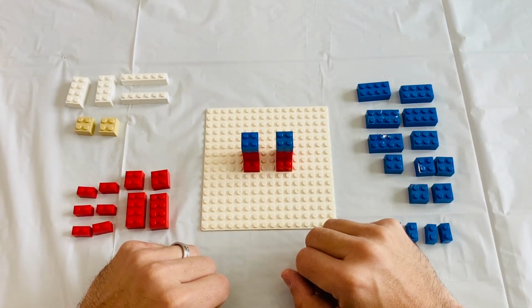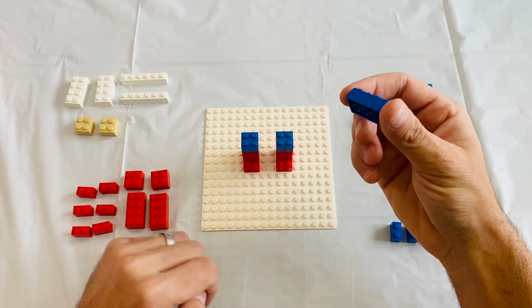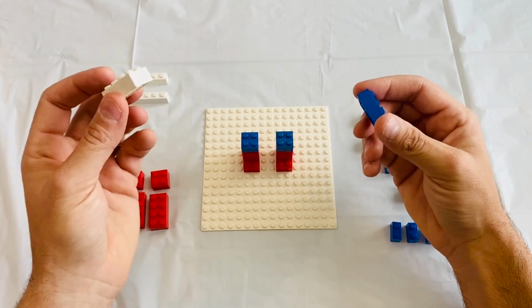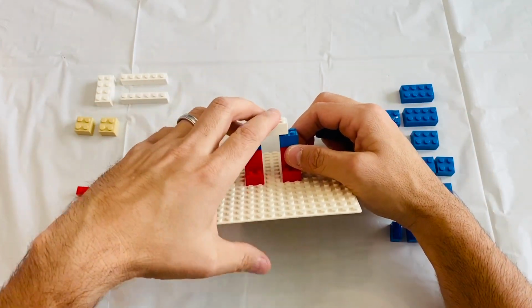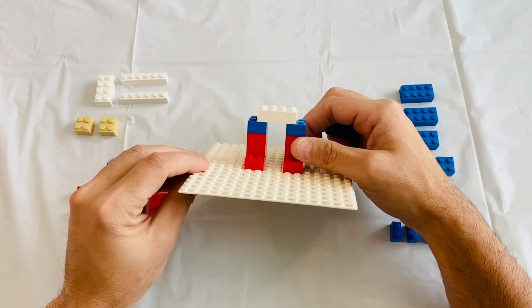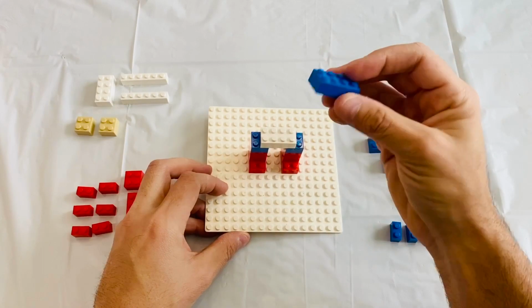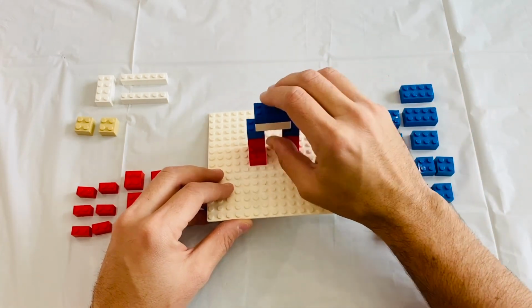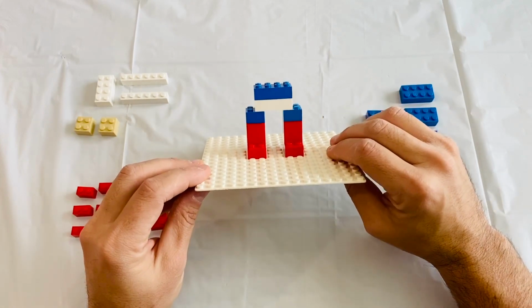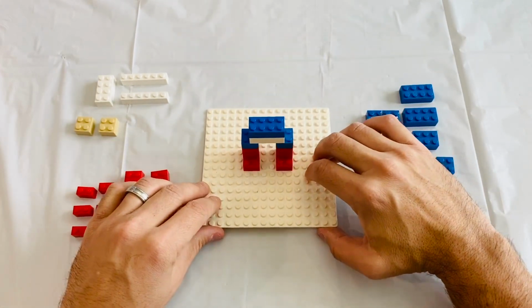Now for step number 3, we are going to take one 2x4 blue brick and one 2x4 white brick. And first we're going to put the 2x4 white brick right on top of his legs like this. We're starting to make Captain America's belt. Then we are going to take a 2x4 blue brick and we're going to put it on top, just like that. And that's step number 3.